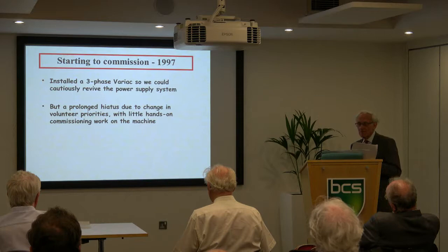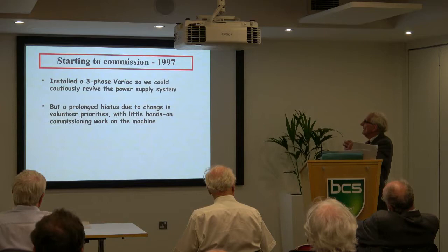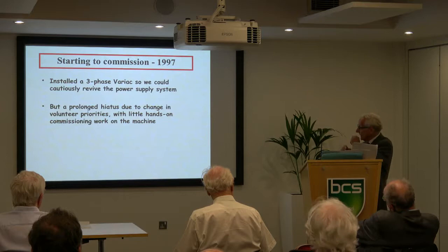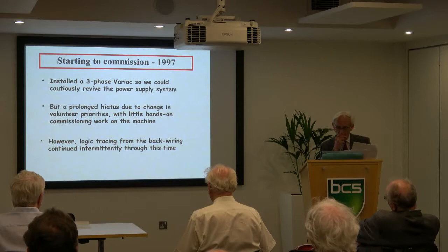At this point, there was a prolonged hiatus when we didn't do much work, apart from elucidating the logic of the wiring, with very little commissioning work being done on the machine due to a change in priorities. This was partly because the LE401 project leader was called away to do the Manchester Baby replica, which unfortunately got in the way. So it was very intermittent. But the logic tracing went on through this time.